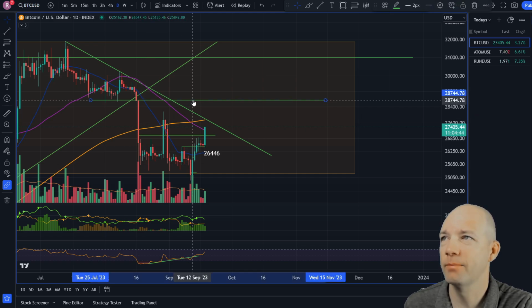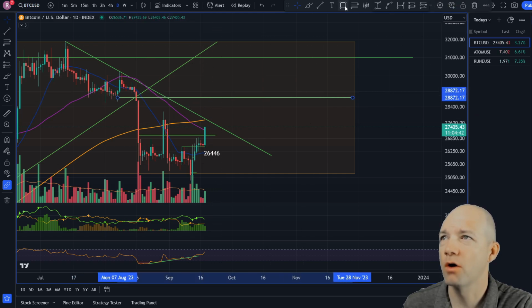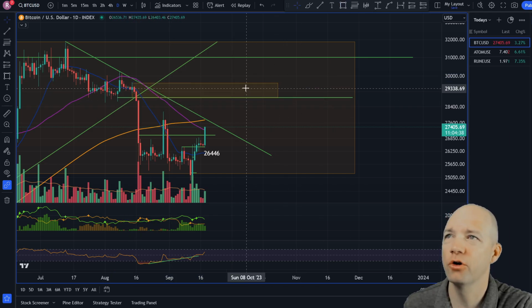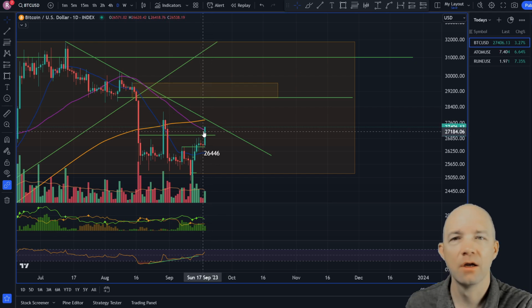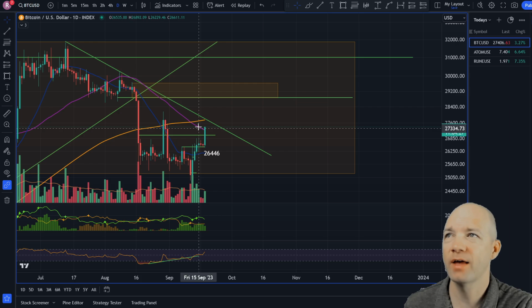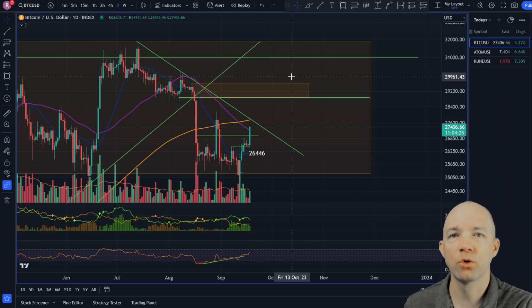This breakdown point is here, and I'll just draw a range for you. Here's the high prior to the breakdown point. So any area in here could be resistance on the way up. And then you're dealing with more topping candles from there. So really a few areas, if we can get through one, get to the next one, that'll keep the momentum going. And then we'll see what happens when we get up towards the top.